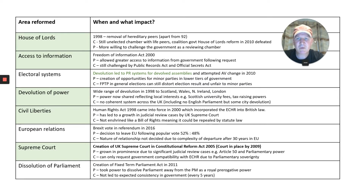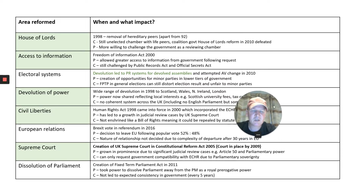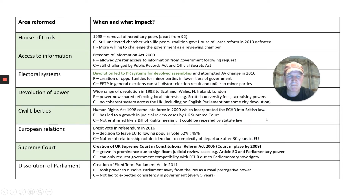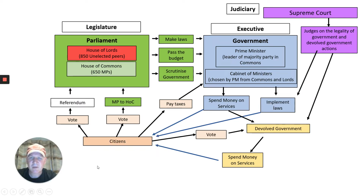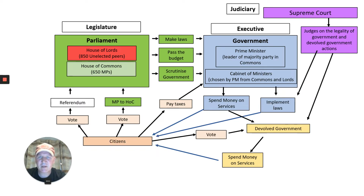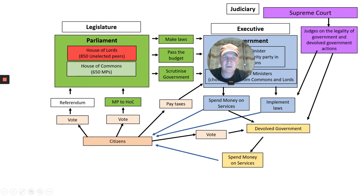But what we're going to be focusing on is this one, because this is our last area that we want to concentrate on, the judiciary and the UK Supreme Court. That's our plan. So what does that mean? Well, if you look at our political system, here we are, citizens over here, and how we relate to Parliament and the executive, the government.